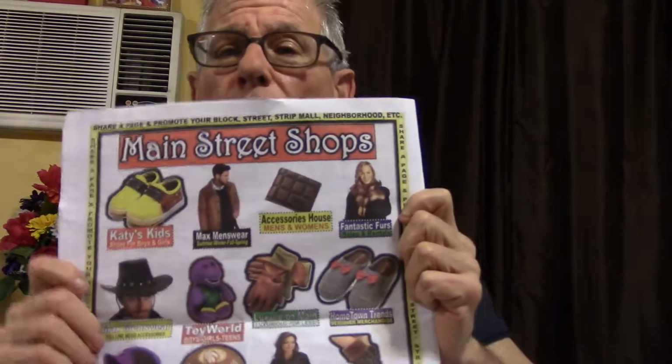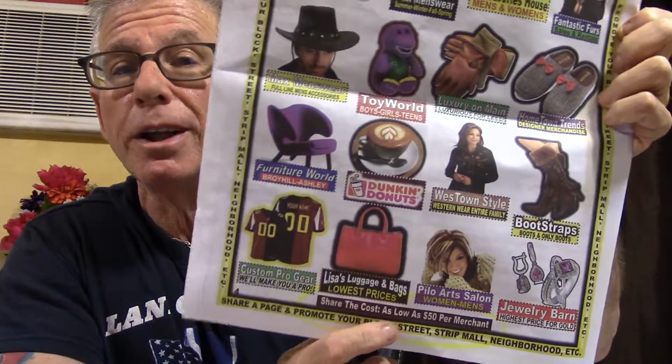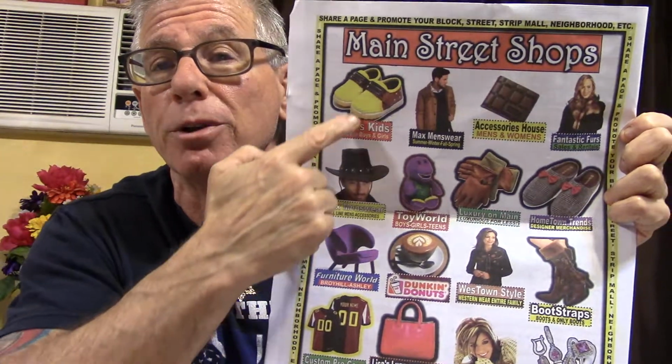This is when you get a whole bunch of shops together and they share a page. Down here it says, share the cost as low as $50 per merchant. All around the edges, it says, share this with your neighbors, share it with the people on your block. In other words, let's say one strip mall gets together, and you got 10 or 12 guys in the mall, and you get them all to take the page. So it helps you sell a whole strip of businesses.